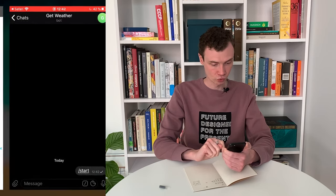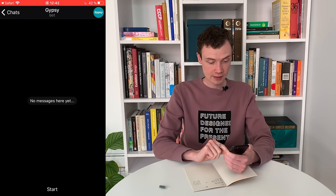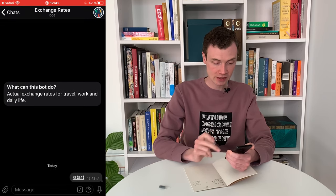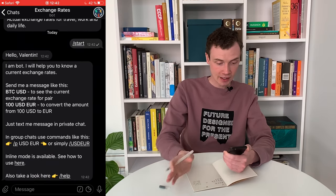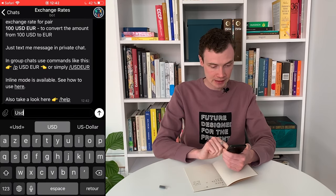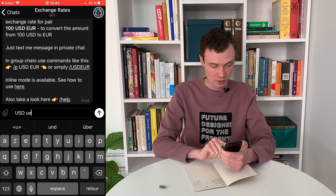Gypsy Bot allows you to do different things like weather, currency, translator, URL shortener, and a few other handy tools. Sounds interesting. Let's try. But Gypsy Bot doesn't work. Unfortunately. Exchange Rates Bot. Let's try Exchange Rates Bot. And it is working. Let's try USD Euro.